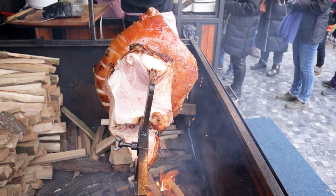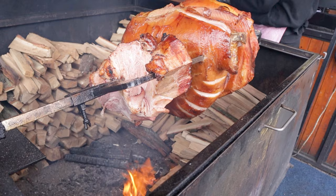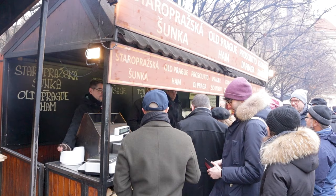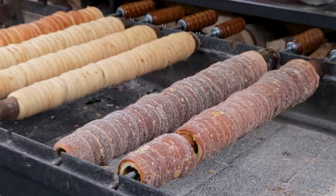Just like other European cities, there are plenty of outdoor stalls tempting you with quick, tasty snacks like this old Prague ham. The chimney cake is another famous treat, thin strips of dough wrapped around a wooden stick and then glazed with sugar and grilled on an open coal fire until caramelized.